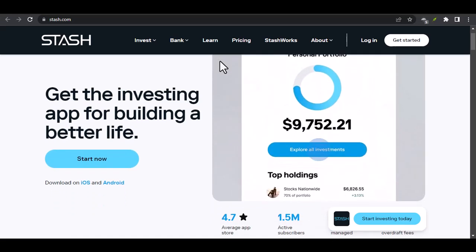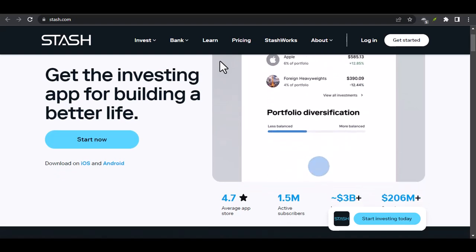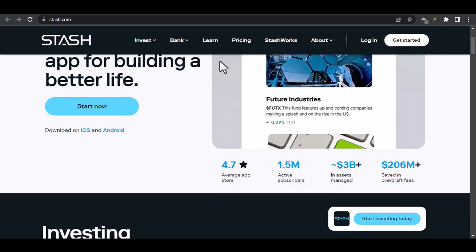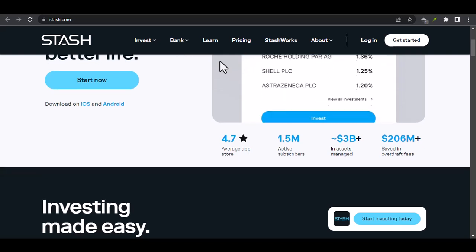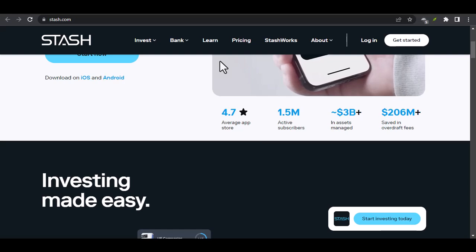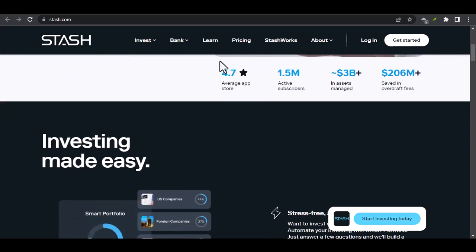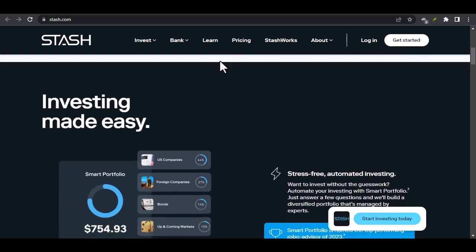Today, we're diving into a question I've been getting a lot lately. Is it easy to withdraw from Stash? Let's find out together. Imagine this: you've been diligently investing in Stash for months, maybe even years. Your portfolio is looking good, and you're ready to cash in on your gains. But what if the process of withdrawing your money is a hassle? It could quickly dampen your enthusiasm, right?